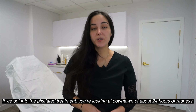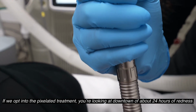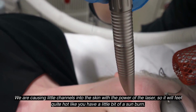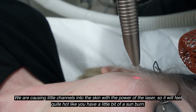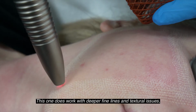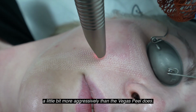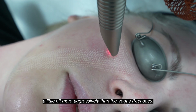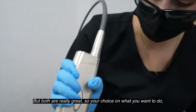If we opt into the pixelated treatment, you're looking at downtime of about 24 hours of redness. We are causing little channels into the skin with the power of the laser, so it'll feel quite hot, like you have a bit of a sunburn. This one will feel a little bit more uncomfortable. This one does work with deeper fine lines and textural issues a little bit more aggressively than the Vegas peel does. But both are really great, so your choice on what you want to do.